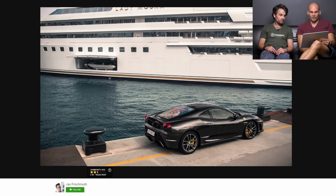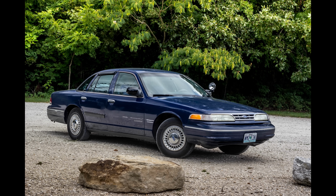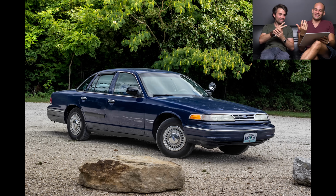Community gives it 2.46. They agree with us right in the middle. Oh, this is a Ford. I know this car. It's got the police light up there. Yeah, look. What is that? A Ford Enforcer? Yep, it's a Ford Enforcer. 3, 2, 1. A 1? Of course, it's a 1.